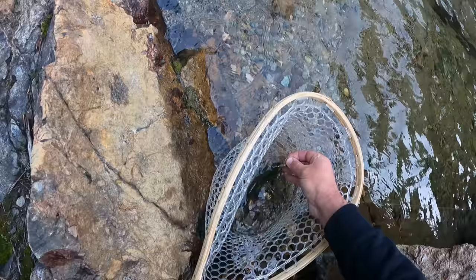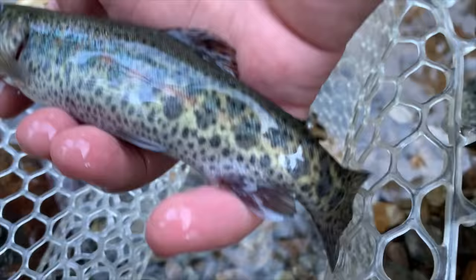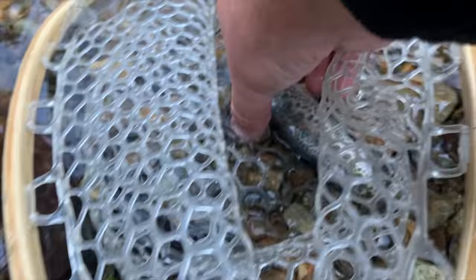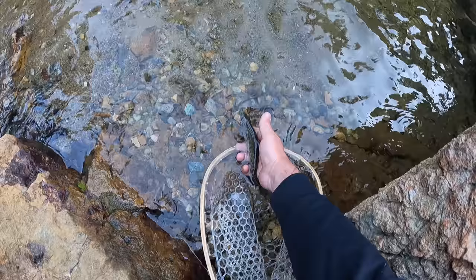When you're fishing single point barbless, the hooks come out really, really easy. Yeah, look at that color. This one has exactly the same thing as that last one. You see that kind of golden color back there? Oh, you know what this might be? It might be a red band rainbow. I'm not sure at all. You guys let me know. All right, buddy, we're gonna let him go. All right, he's out of here.